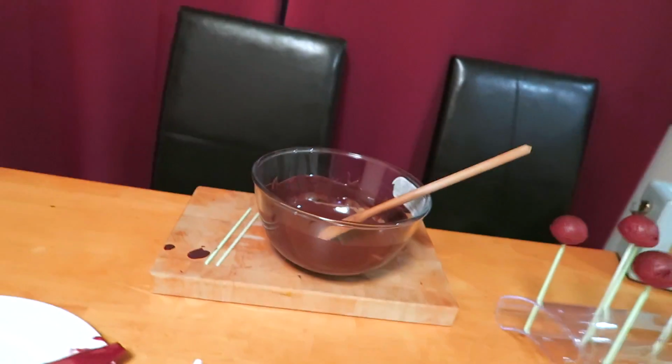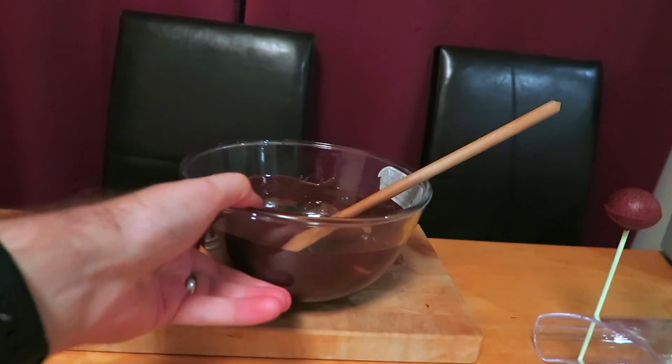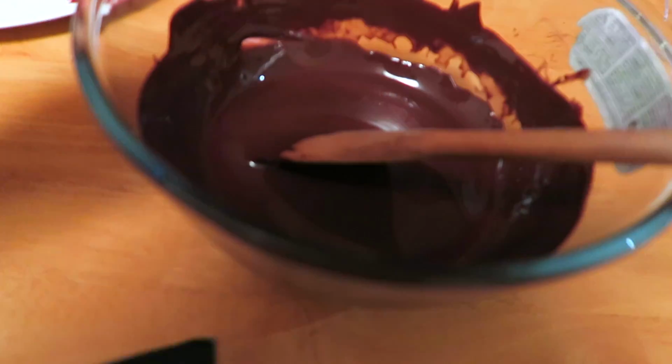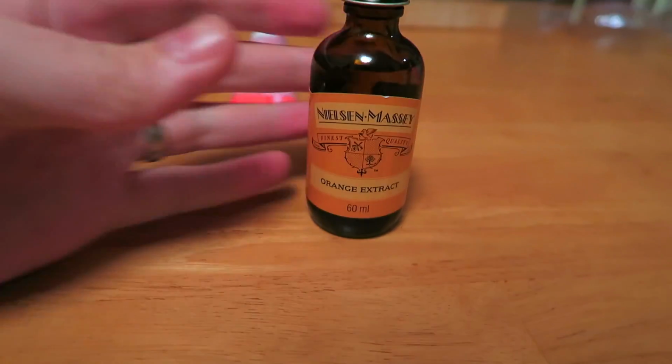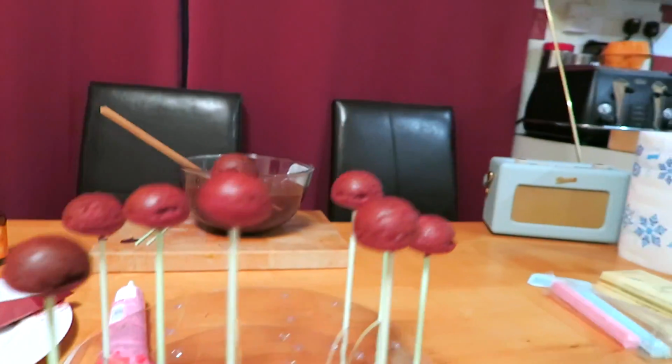Right guys, I will show you where we're at. We have here melted some dark chocolate, which is scrummy. Put some orange extract in it. I put nearly a full teaspoon in it, to give it a nice orangey flavour. God, there we go. Nice orangey flavour. We've got half our cake pops here.